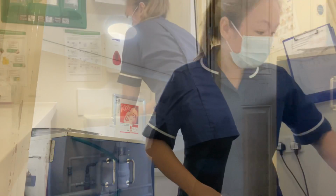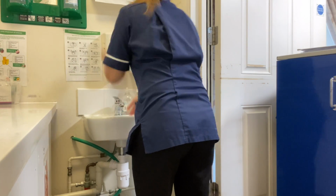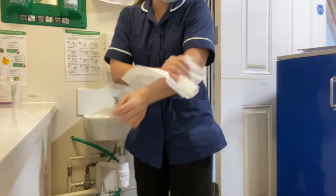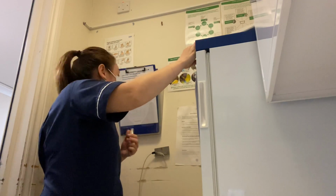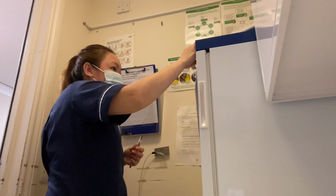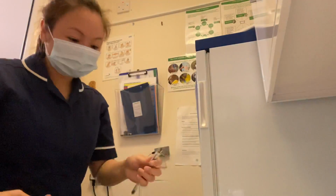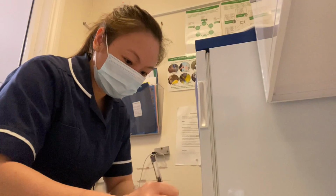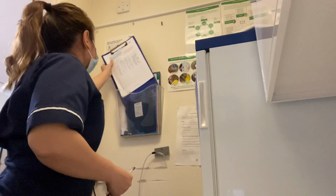Because we're not yet finished disinfecting. Yeah, OC people can relate. Then wash hands, dry the hands, and let's do our clinical room check. Checking the temperature of the fridge. And then after that, our air conditioning system in the clinical room as well. And of course, you have to record it. Now off we go.